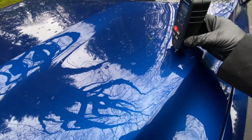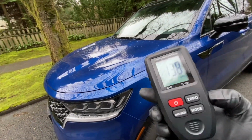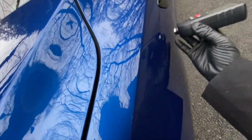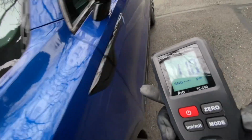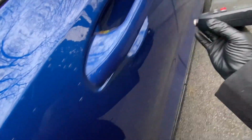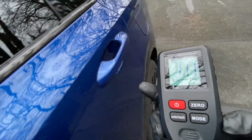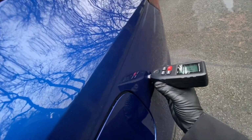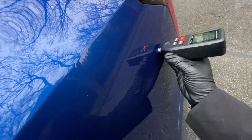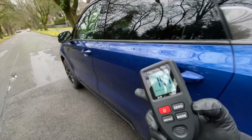132, 138, so that's slightly thicker than average. Usually Japanese or Asian cars are about 120 in thickness. 121, that's pretty well average. 110, so that's also about average. 119, so that's slightly thinner than the other panel. 111, so the door's a little bit thinner, but nothing out of the ordinary. And for some reason, this rear quarter is slightly thicker. 140, so this panel has a slightly thicker paint than this one, not much, about 25 micron difference.